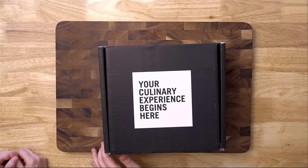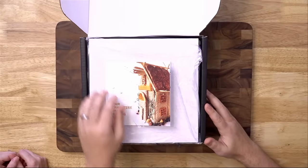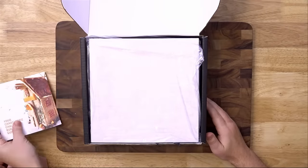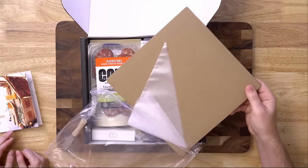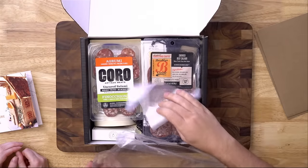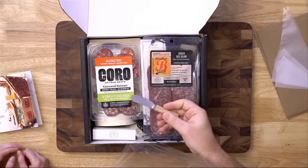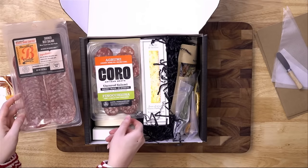It markets itself as a charcuterie chalet. Very fancy. So hopefully we end up with something pretty like this in the end. Cardboard base. We have an upgraded base right here. What's this called? A piping bag. Cheese knife. Oh, meats. Oh, more meats.